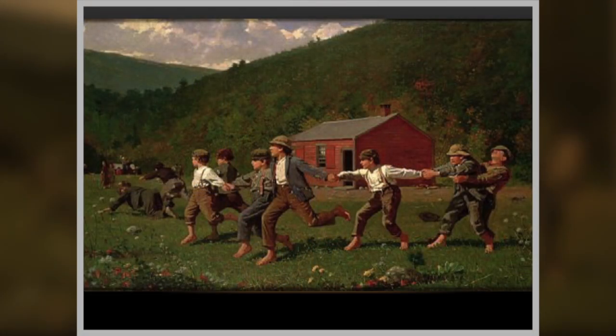This is also Homer, and this is a painting called Snap the Whip. Some of you who are going to teach Challenge 2, I'll tell you this. I thought, wouldn't it be fun if we went outside and we acted out this painting? So what you do is you hold hands and you run around and you try to sling the other boys off the end.